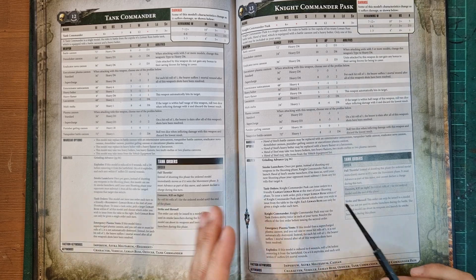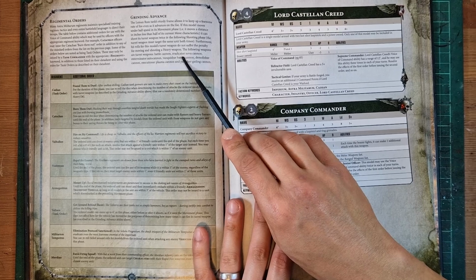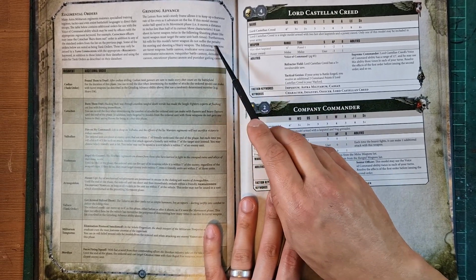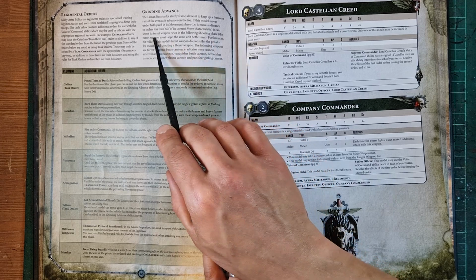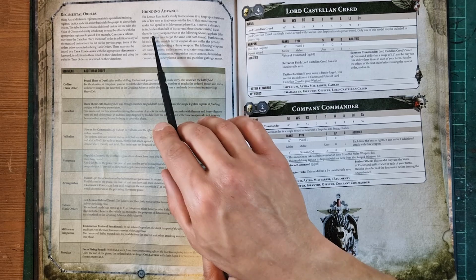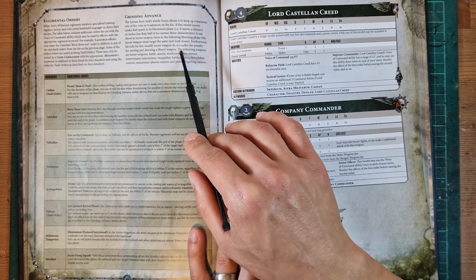Yeah, so then I did forget one part which was important, which is Grinding Advance. Now this was to do with the Leman Russ battle tanks and their number of shots. So let me read it here because this was pretty key. It allows it to keep... like, advance. It can shoot its weapon twice in the following shooting phase.